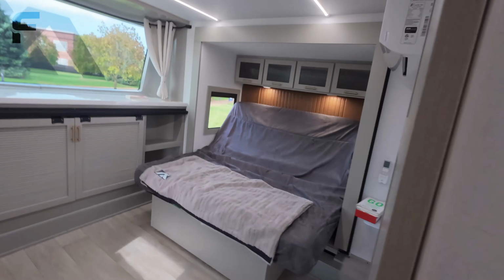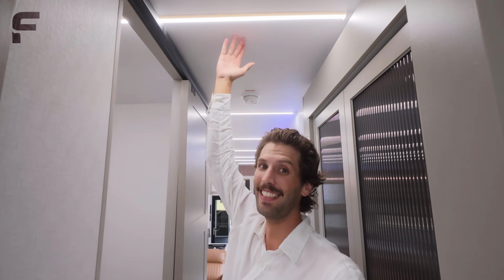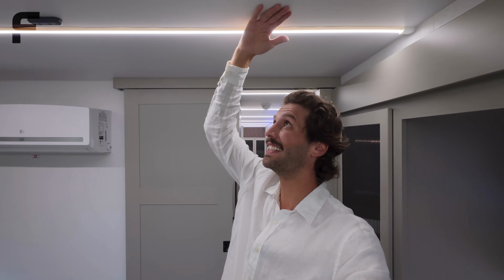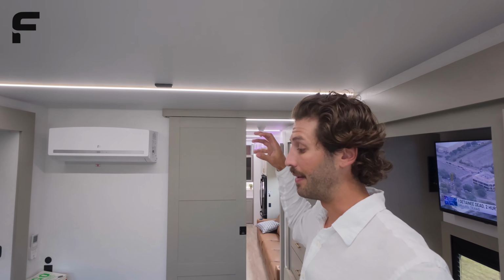And as I step up into the space, now that you've seen it, I mean, look at how tall it is. I could almost stretch my arm all the way up. And as I step into this bedroom, that ceiling height is fantastic. That's got to be like, gosh, about 6'6", 6'7" on the ceiling height there. And one of the tallest ceiling spaces you're going to see in a front bedroom fifth wheel toy hauler.